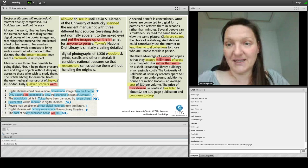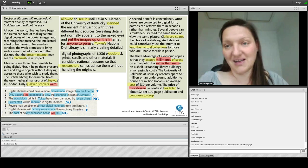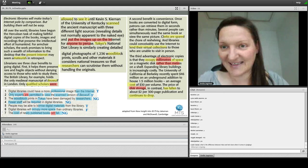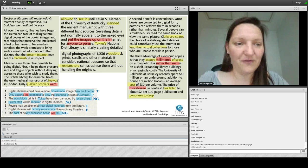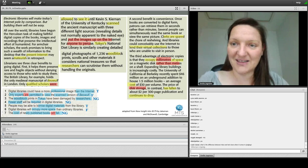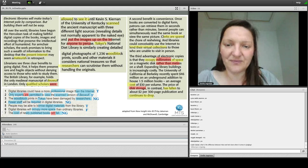False is opposite. So I say white and the text says black. I say more and the text says less. Like, for example, in question 6, yes, digital libraries will occupy less space, not more. It's completely opposite. Okay, Louis, does it help you?